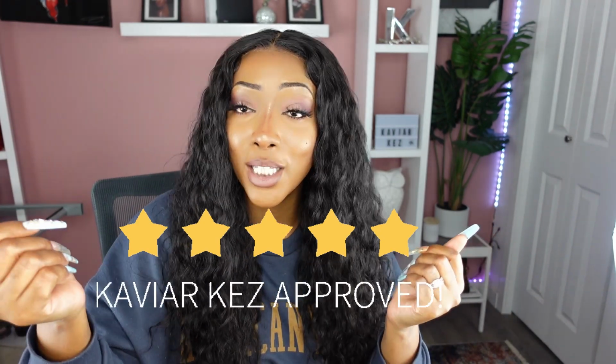The lace is beautiful, melted really nicely into my skin, and the construction of the wig overall, you're getting a lot of hair on this wig. Quality of the hair feels really soft, and yeah, no bad smell. I really don't have anything bad to say about it, so yeah, definitely recommend. I would say this wig is Kaviar Kez approved.